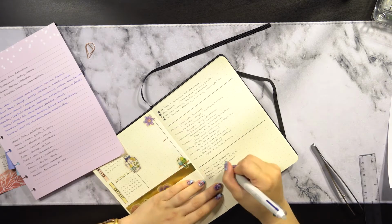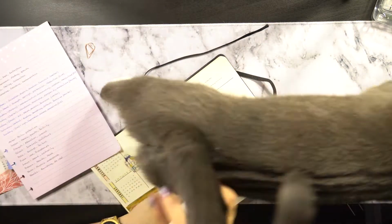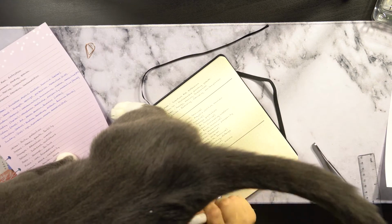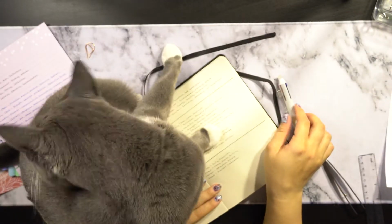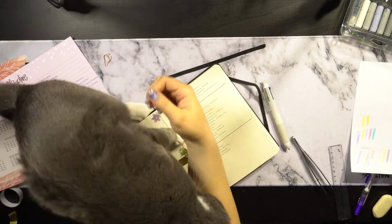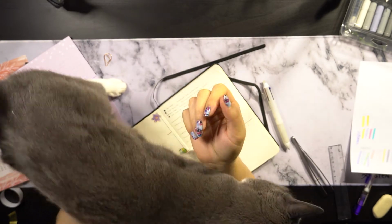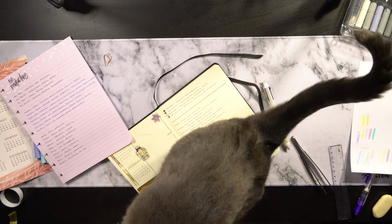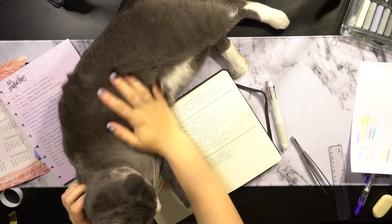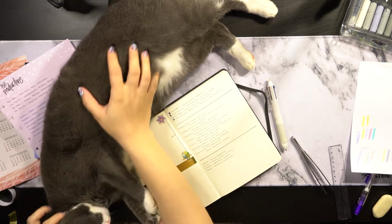Oh, there's my little kitty, she decided to say hi. Doing this little witchy cheat sheet definitely helps me out, especially if I have to plan something out during the week to kind of work out a spell or work out an intention. It just kind of helps align it better with, I don't know, the universe. Does that make sense? Look at her, she's so cute.